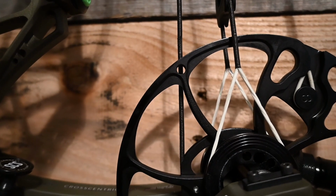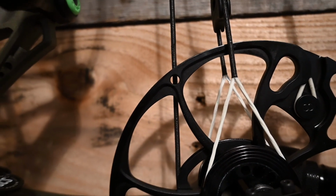But normally, if you're running a limb-driven rest, you just want to make sure that those cams are hitting at the same time. And if they're not, you just have to add or remove twists to those cables until they start hitting at the same time. A lot of bows now give you a good starting point. For instance, these Mathews actually have timing marks on the cams themselves. They're those little circles. Now they're rough estimates. They're not exact timing marks, but at least you know if your cables are running through the center of those timing marks on the cams that you're within a couple of twists of being in proper timing.